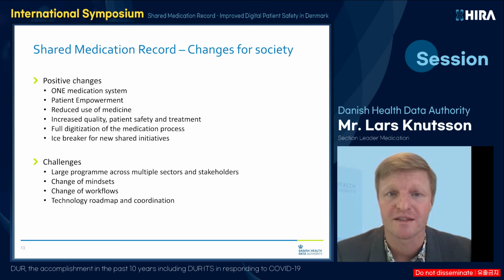Some changes for the society from the shared medication record. There's been a great improvement in that there's one medication record, that it's not a medication system which is sector specific. The patient has been empowered, as I told you. There's also actually been a reduced use of medication. That means that if one sector could see what the other sector has been prescribing to the patient, then they might not have to prescribe the medication themselves. So we can actually see in statistics that there has been a reduced use of medication in this period of time. The quality and the patient safety and the treatment has become better because the healthcare professional can see what the other sectors have actually provided in prescription medicine for the patient.